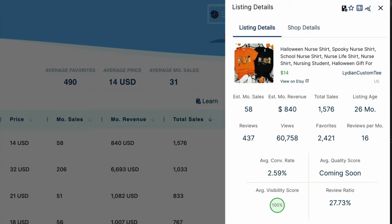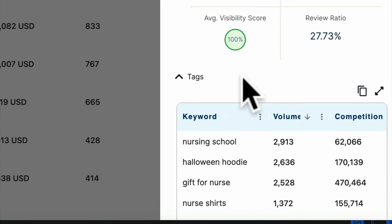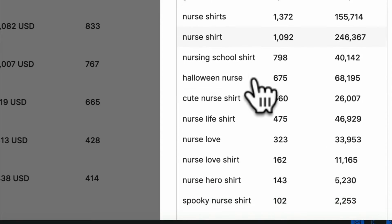And then I can also look at the search volume. The other thing that I get to do is look at the tags that they're using in their listing, and I can see, are those tags that I would want to use in my listing? Of course, if it's a similar product, I'm going to want to use those types of keywords.